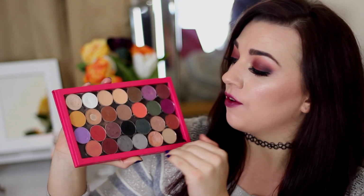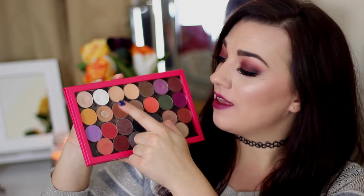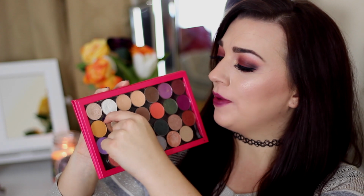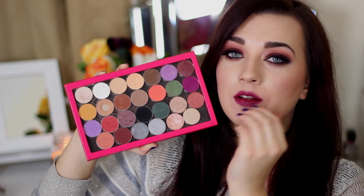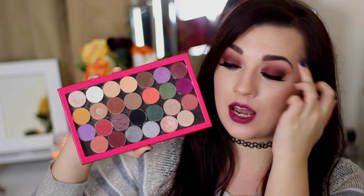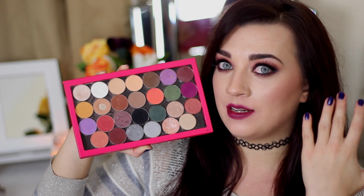But the eyeshadows I found myself reaching for the most were... As you can see here, I've already hit pan. This is creme brulee, sorry. This is creme brulee. So it's a lovely transition colour. I use this all the time in my crease, and it just helps with smoky eyes and stuff. It helps blend everything out.